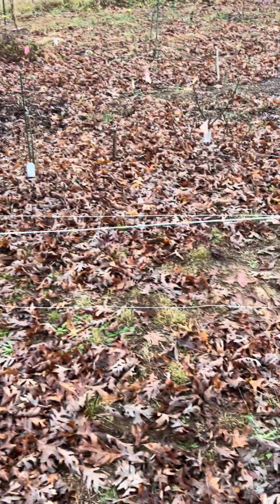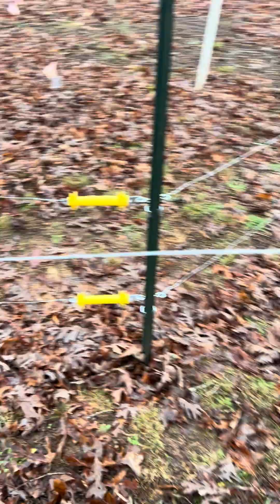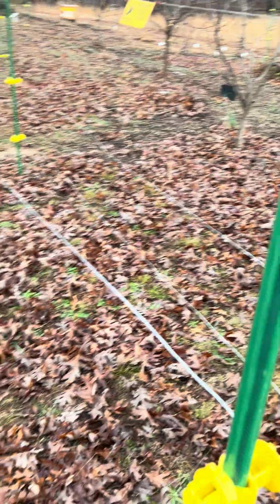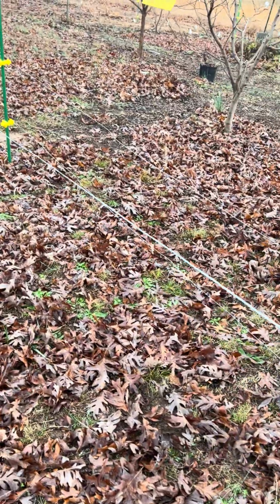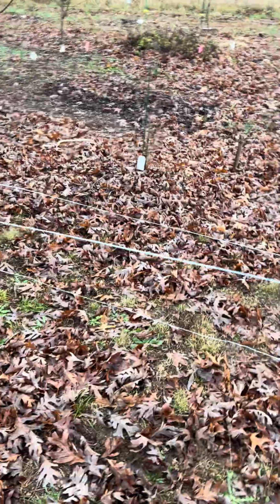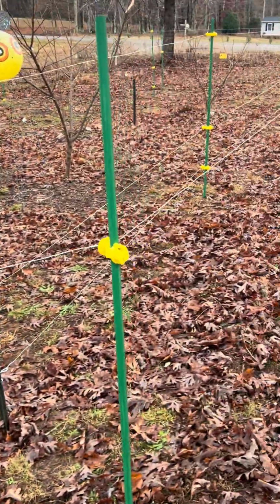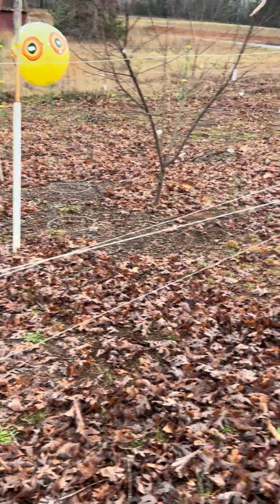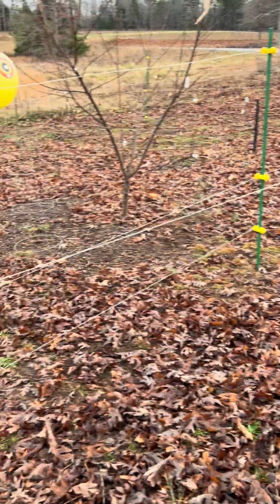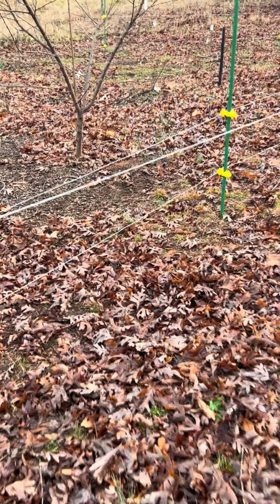And then I ran the single wire outside of the 3 wires to give it kind of that 3D effect, because they say deer don't have depth perception, and so they have a hard time trying to figure out a fence that's like this. And people have said they don't even make their fences electric, they just make them 3D, and some have been 3 or 4 feet high, and the deer, according to them, have not gone into their gardens. So that's what I did.